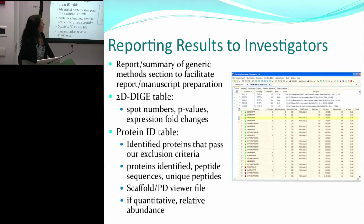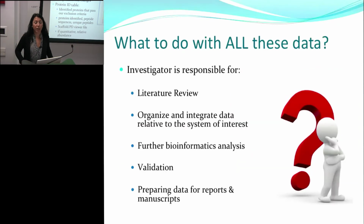For 2D DICE, we export tables from the software that give you the spot numbers, p-values, expression, and fold changes, and the protein ID tables with all the proteins identified that pass the exclusion criteria, proteins that have more than 2 peptides. We have a Scaffold or a Proteome Discoverer viewer that we can send our users, and they can see the files themselves of the data, which has proven very useful for us, especially with Scaffold, since Scaffold is a very visual program with different colors for upregulation and downregulation, and we've noticed that for users it's really advantageous to use that software to understand their data.